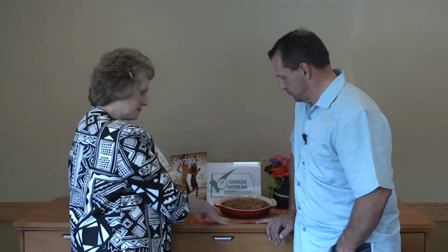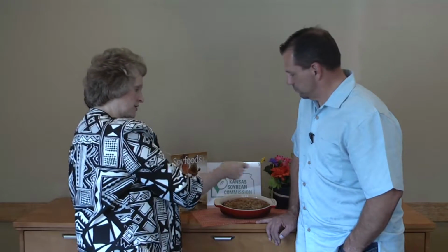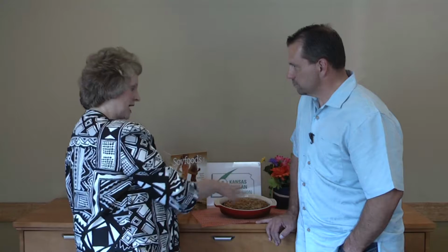But this particular recipe uses 4 cups of berries, and this time of year in Kansas, we have lots of berries and choices. You could also use frozen berries. And then we are going to sprinkle 1 tablespoon of sugar over the top of it, and then the crumble topping is very, very easy.